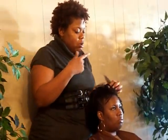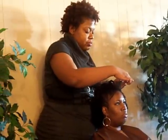Another moisture trick that is really good is doing an oil blend before you shampoo. It's called pre-pooing. Basically you just add the oils into the hair while it's dry, and you let it set in for a good 30 minutes, and then proceed to shampooing your hair, and that adds moisture back into the hair and scalp as well.